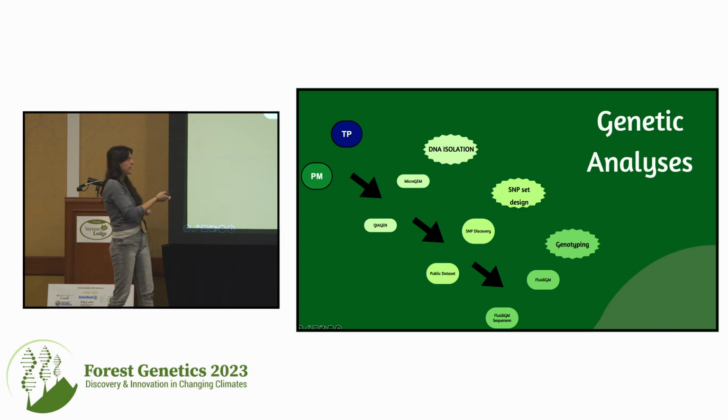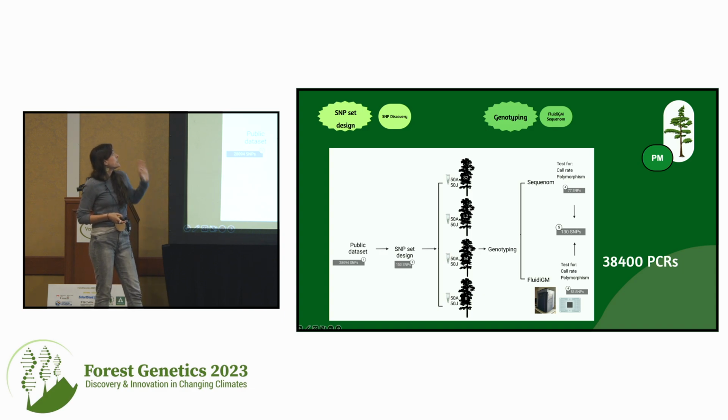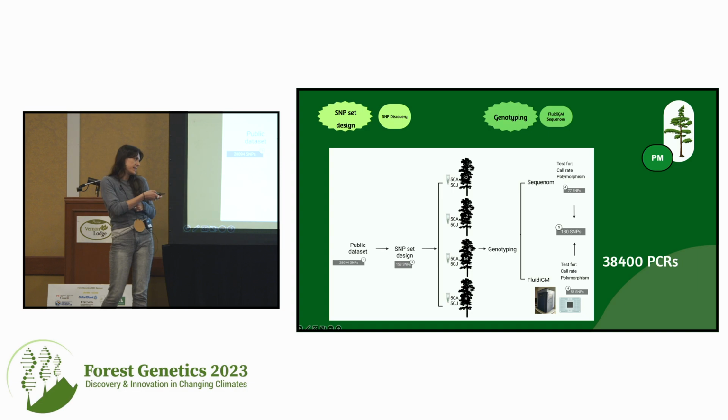Well, so after that, the DNA isolation, which if you have seen the poster session, that's where I'm talking about that. So the next step would be the SNP set design and the genotyping. For Douglas-fir, we use a public data set of SNPs that was available, and we filter through different criteria, and then we genotyped our stands using two platforms. We use Sequenom, an outside platform, and we also use Fluidigm, our own genotyping system. And if anyone is interested in the high throughput of this genotyping system, we can talk about it later if needed.